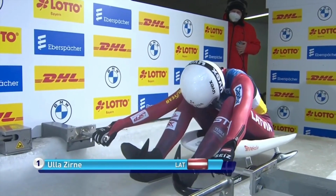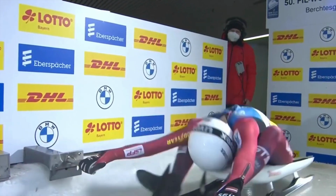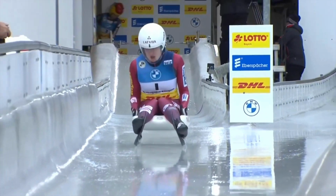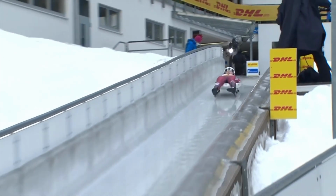Thanks again, Tim. It's the last race of the day. We're here with the women's sprint competition. First up is Ulla Zerne from Latvia.